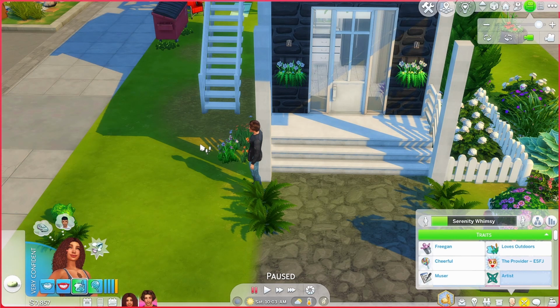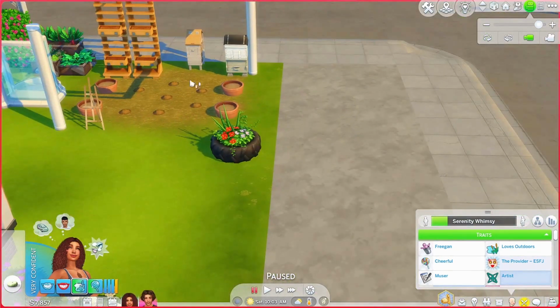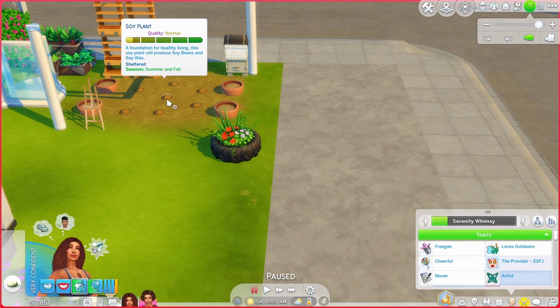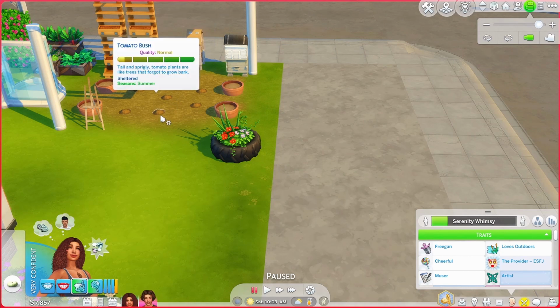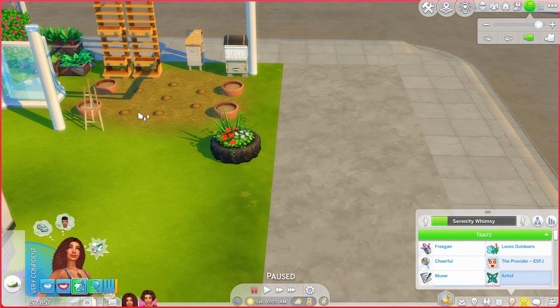We have to foster a healthy garden, which we are starting now. These are all soy plants. We have a lot of soy plants. Oh, and a tomato bush. And I have it all underneath a roof, so it can be like a greenhouse. That way we don't have to worry about winter.